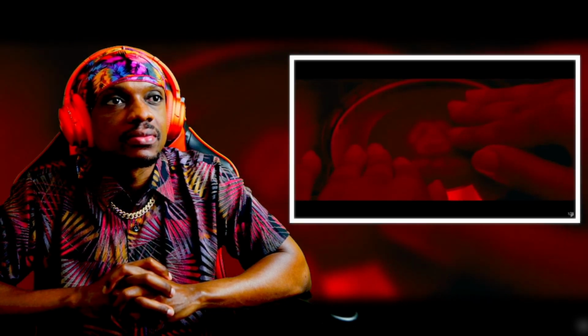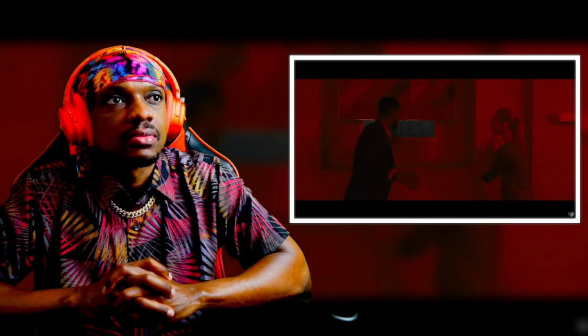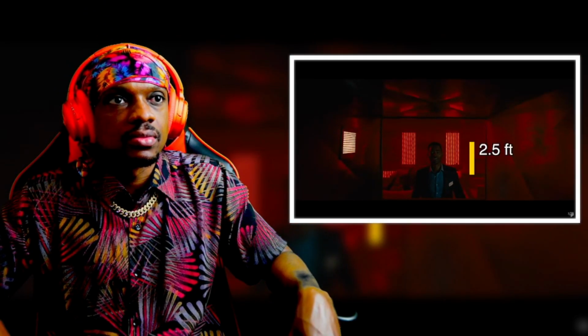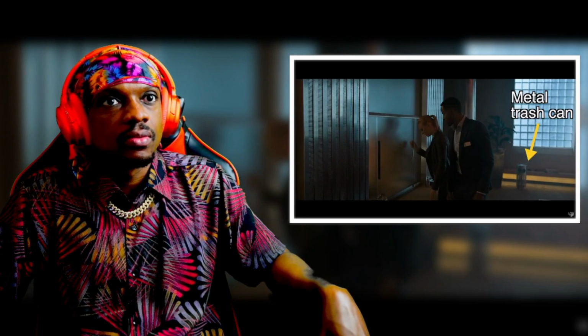Now, even if the entire group didn't figure out how to weigh the coasters down, there was still a smarter way to get out, because all we would need to do is prop open the door to hack the game. From what we can observe, this ventilation shaft is about 2.5 feet tall, or roughly 75 centimeters. The strongest item here that matches that description is this metal trash can.